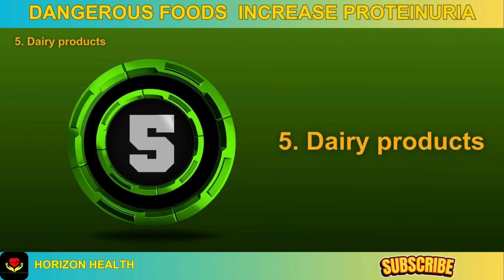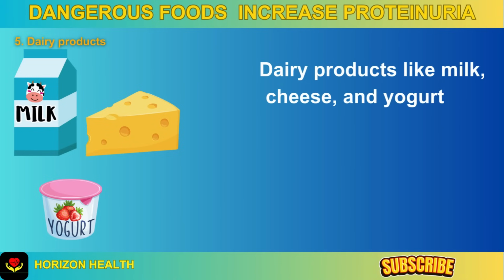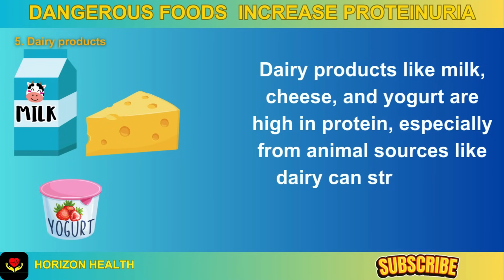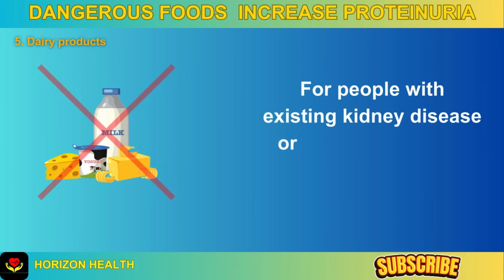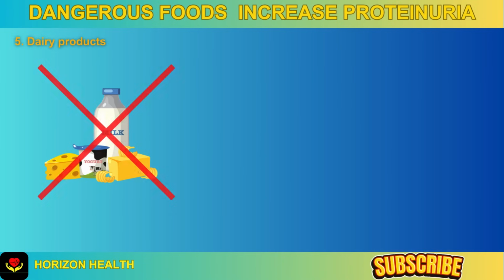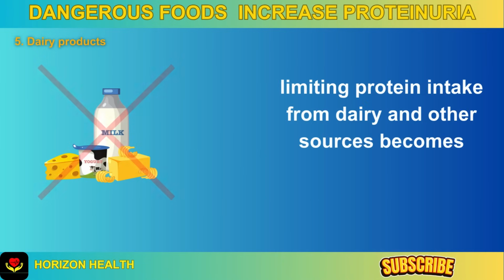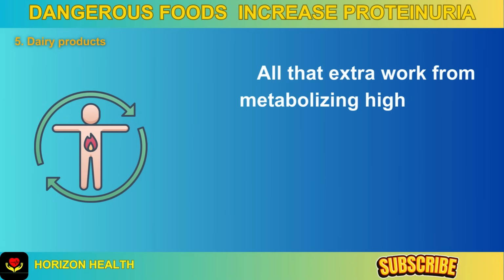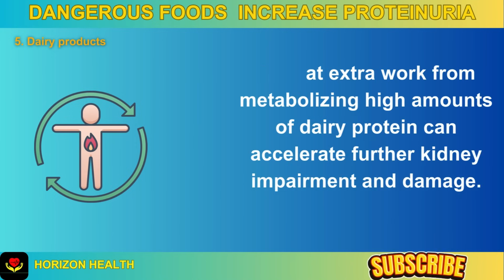5. Dairy products. Dairy products like milk, cheese, and yogurt are high in protein, especially from animal sources, which can strain your kidneys. For people with existing kidney disease or decreased kidney function, limiting protein intake from dairy and other sources becomes really important. All that extra work from metabolizing high amounts of dairy protein can accelerate further kidney impairment and damage.